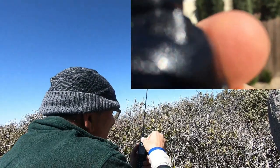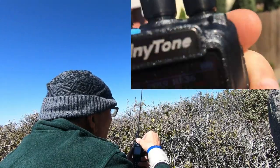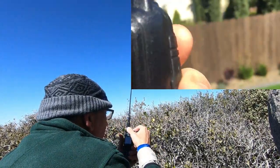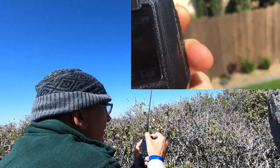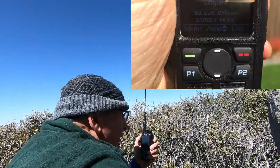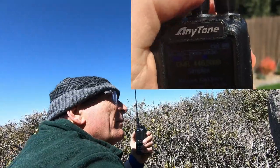Over to DMR Simplex, DMR Simplex, and we are doing it low power. Is that a QSL? Over. I barely got that transmission. I will QSL back over to DMR Simplex, low power. Okay, he could barely make out the last transmission. I'm kind of sitting down here. It's not the best conditions. I could be up on top of the rocks here.